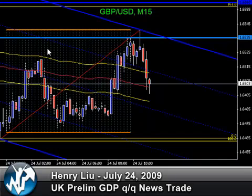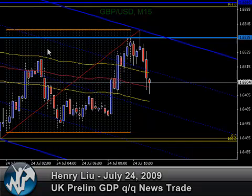If we get better than 0.1 or worse than negative 0.5%, then we'll look to see if we have a corresponding initial spike in the direction of that release, and if we do, we'll wait for the retracement, and then we'll get into the market. So be back in about 12 minutes and we'll trade this number live.